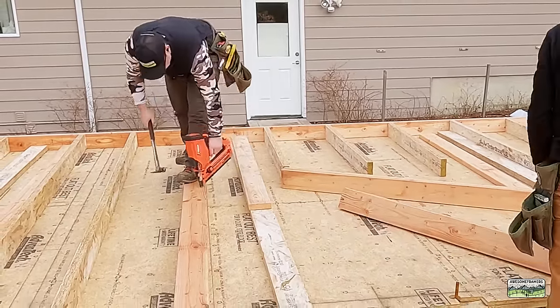This wall is going to be ridiculously strong because we have more than double the number of sheets that we need and more than double the number of nails that we need, et cetera, et cetera.